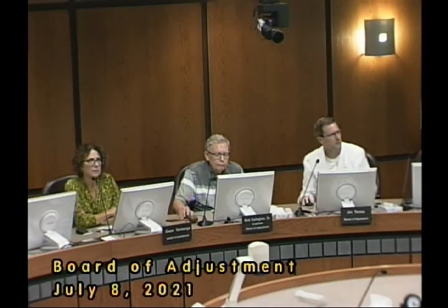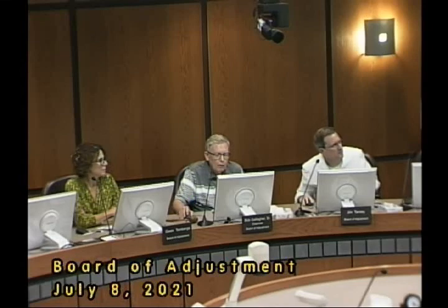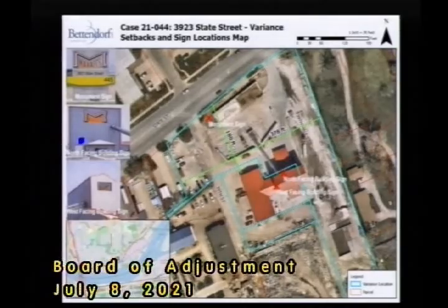Am I correct in that? Maybe I should ask the owner. Is that the north side, isn't it? I believe the big north one would be considered frontage and the west would be considered non-frontage. So the big ones to the north. I believe we have it on the State Street side. Yep. Okay. Is that correct? Yep, that is correct.